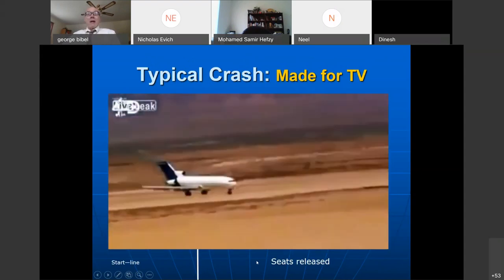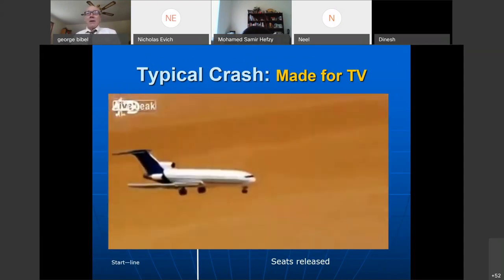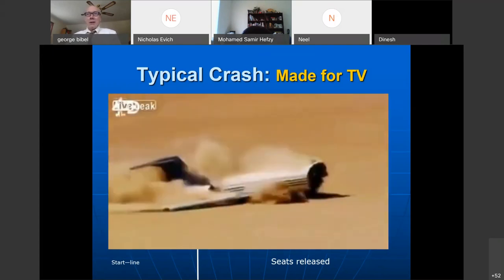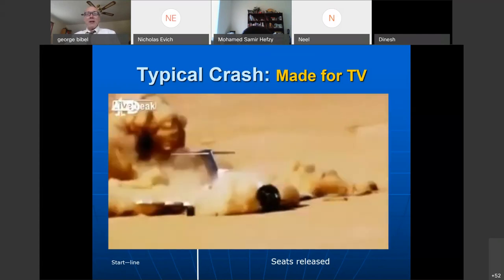This is a typical crash. This is actually a made for TV crash. An obsolete Boeing 727. Pilots parachuted out of it before the crash. Obviously, you're going to have severe G loading near the fuselage rip. And if your seat's released, that's a very bad situation.